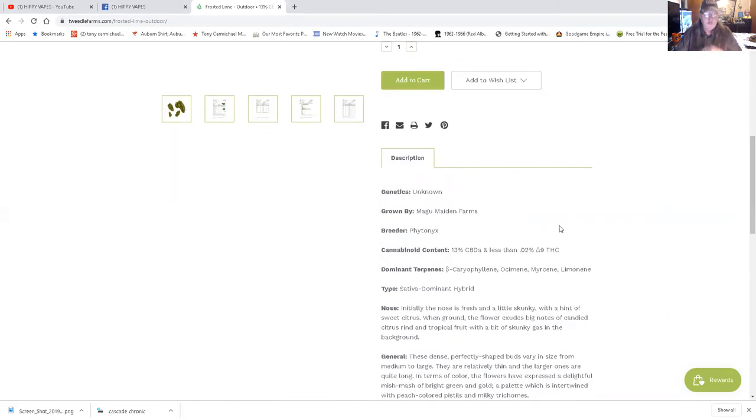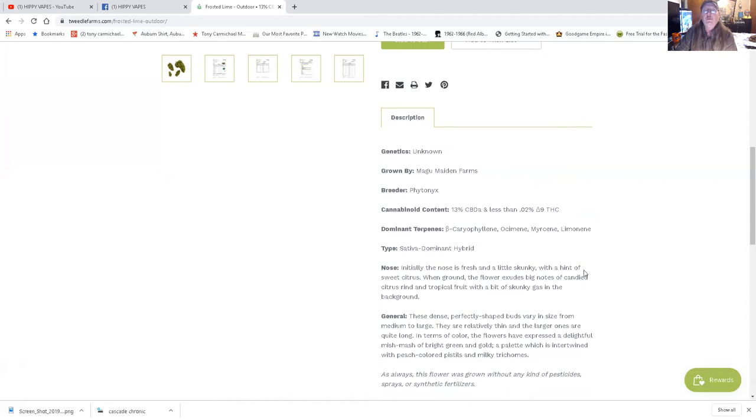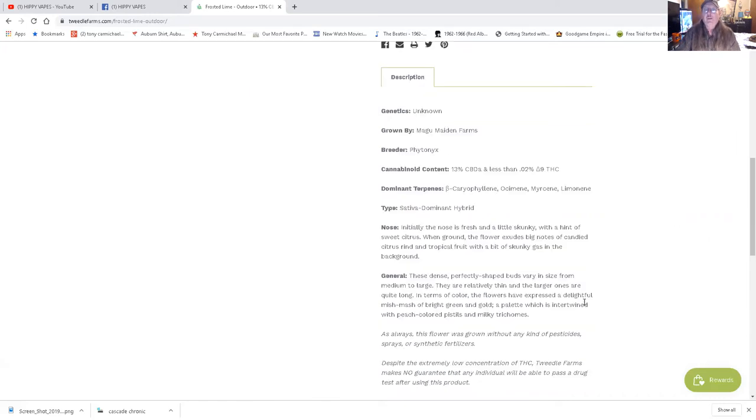This one's sativa dominant. It's a hybrid. Oh yeah, I'm definitely getting a skunkiness, for sure. Candied citrus rind, tropical fruit, a bit of skunky gas. You can definitely tell it's some loud. It's got that diesel gassy taste. But it's really nice. The reason I picked this one to buy is because it was good for daytime use, and that's what I was looking for, something for daytime.